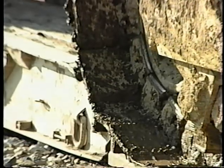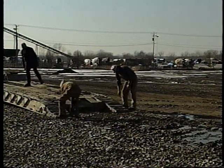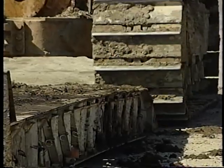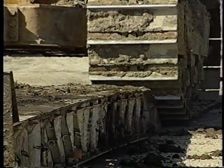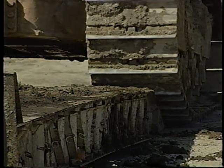Muddy ramps can be almost as slick as icy ones. Clean them up before you start to move out. Don't wait until the load starts slipping. It's too late then. All you can do is get out of the way.